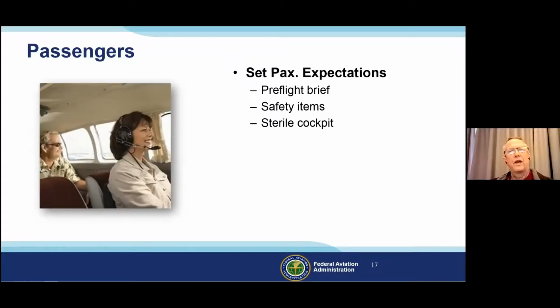So if you're flying along, approaching an airport for landing, and you've told your passenger, okay, I'm landing the airplane, I need to concentrate on this, no conversation at all, and that's what they're going to do and not say anything, they might see the other airplane that's approaching from the other side that you don't see. And you might want to know that. So you need to let your passengers know it's okay to tell you if there's something like this that might impact the flight.